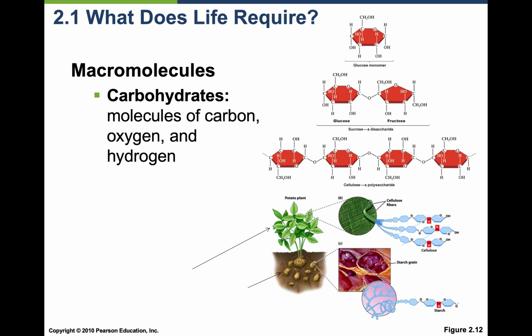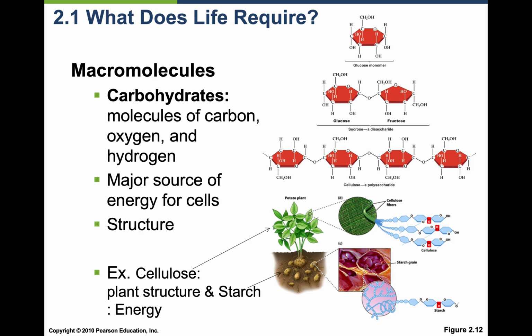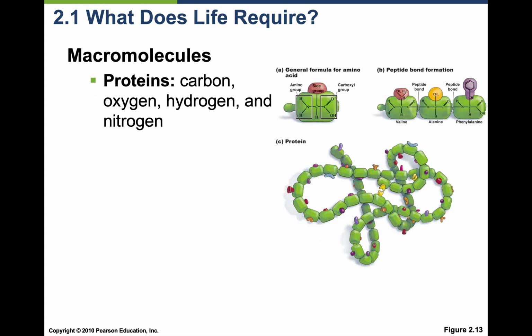They are, of course, carbon-based, but they have oxygen and hydrogen as well. And you can see they can form really long chains and sugars, essentially, that are broken down. We'll talk more about that later on. It's our major source of energy. It's a set structure. We often get them out of plants, and starches are our major source of carbs.